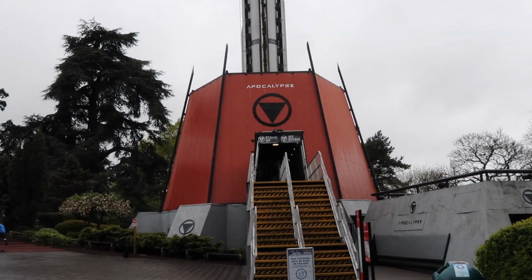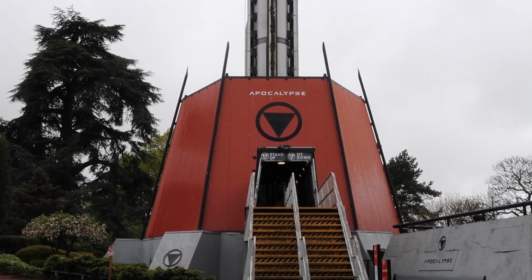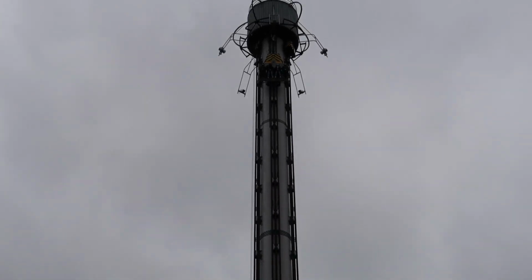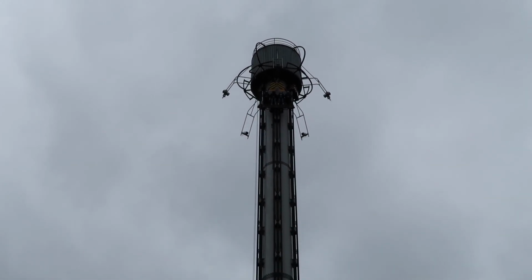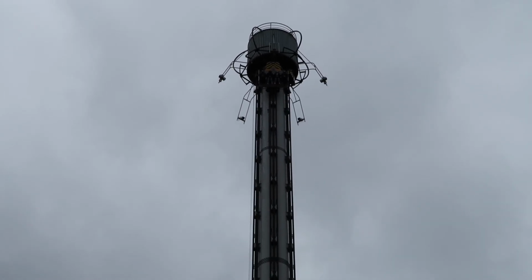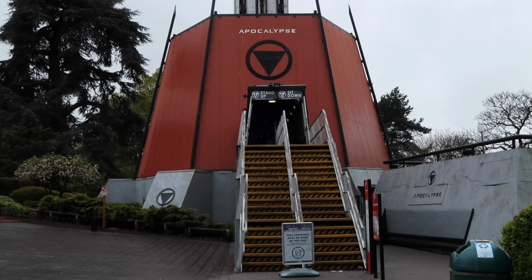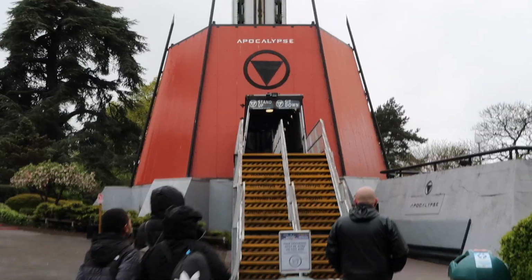Apocalypse. So this is a little bit like Detonator at Thorpe Park, and I'll put a link up in the top corner so you can check that out right now. That's a drop roller coaster. Here we go. Let's watch these people. And they're gonna scream as well, which will be fun. But I'm not doing this ride. Oh, they didn't even scream. That's no fun. They didn't even scream.